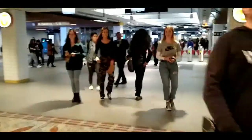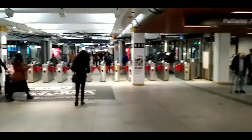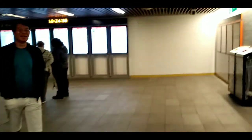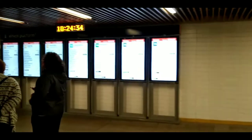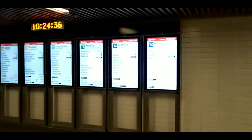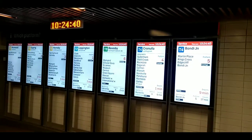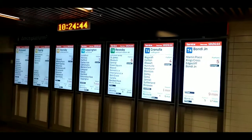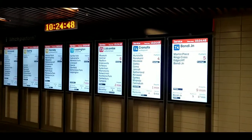So you have arrived here at Town Hall train station, and you can direct your journey by having a look at this board. So there are 6 platforms in here, and you can decide which platform you will go to for your destination.